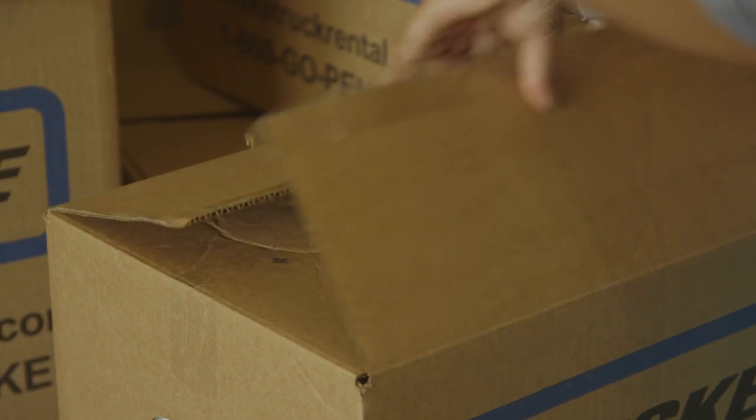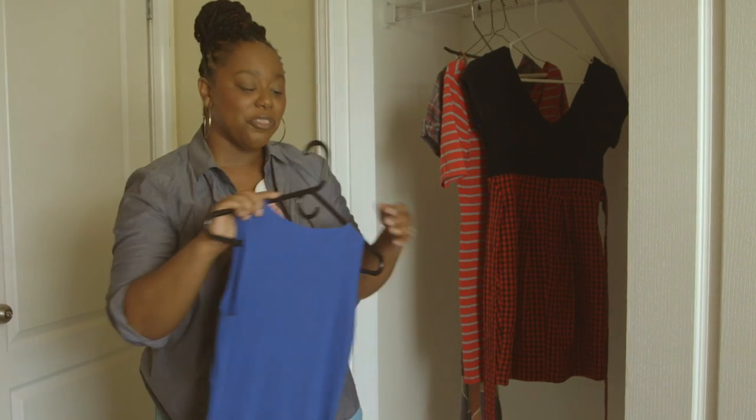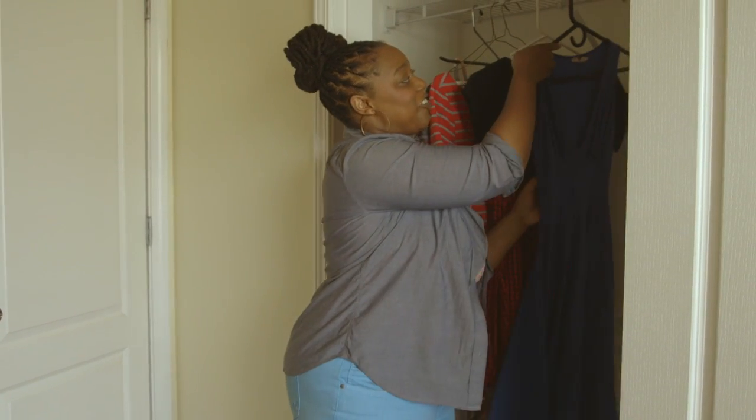The next step is very important. Open every box before you unpack. It can seem overwhelming, but if you take it one at a time, the process will go faster than you think. Organize each box by room. The more organized you are now, the easier it will be to stay organized later.